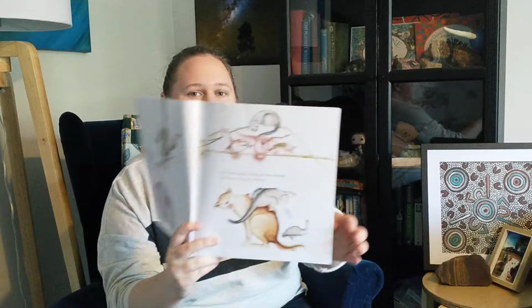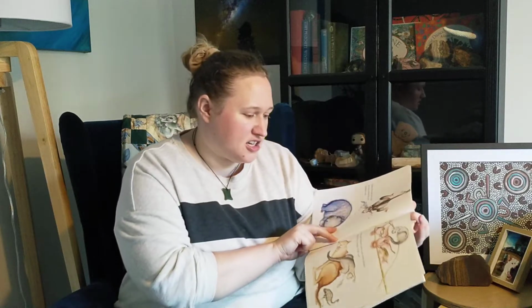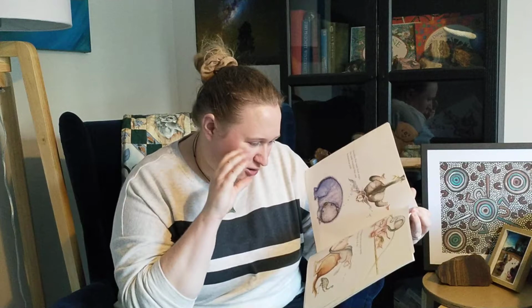But the best magic of all was, I wonder if you can guess what it could be. She's already made animals change colour and go very small.